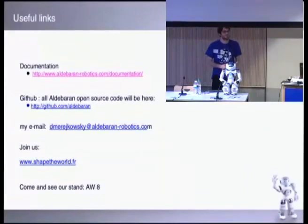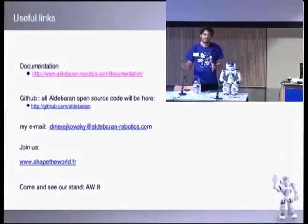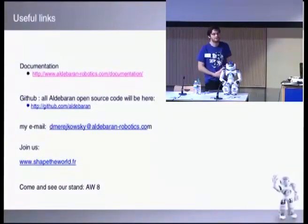Okay, we have another question. Hi. How long does the battery last? I mean, what's the average autonomy of the robot? Yeah, so the life of the battery is 2 or 3 hours, depending on what you are doing with the robot, obviously.